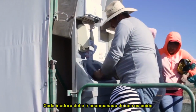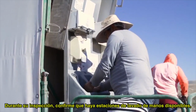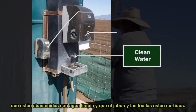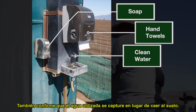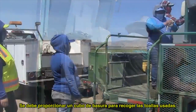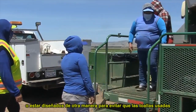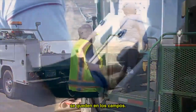Every toilet must be accompanied by a hand washing station in close proximity. During your inspection, confirm that hand washing stations are available, that they're sourced with clean water, and that soap and hand towels are stocked. Also confirm that the used water is captured as opposed to falling to the ground. A waste bin must be provided to collect used towels. Preferably, waste bins should have a lid or be otherwise designed to prevent used towels from blowing into the fields.